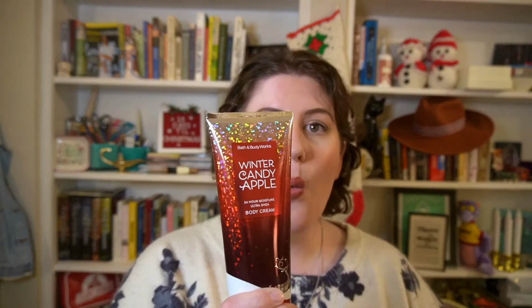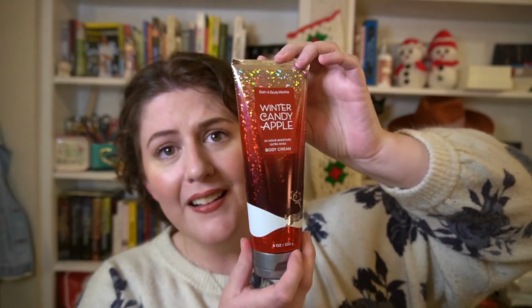The next body, bath, whatever product that I got is definitely a holiday product, and I have been getting this exact product for years and years and years. It is one of my favorite scents, and it is Bath & Body Works Winter Candy Apple. This is the first year that I think it looks like this. They usually have the Winter Candy Apple in the whole line, and some years I get the whole line, but I thought that might be a little overkill this year. So instead, I just got the body cream.